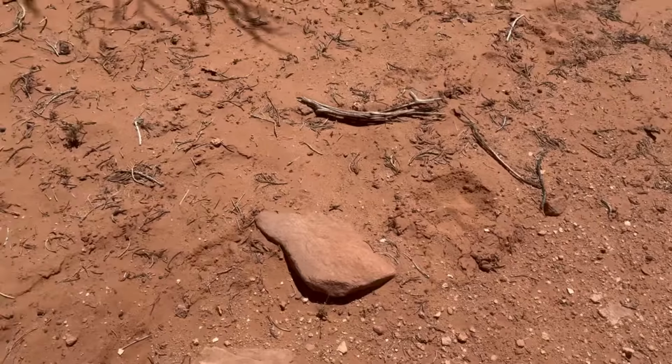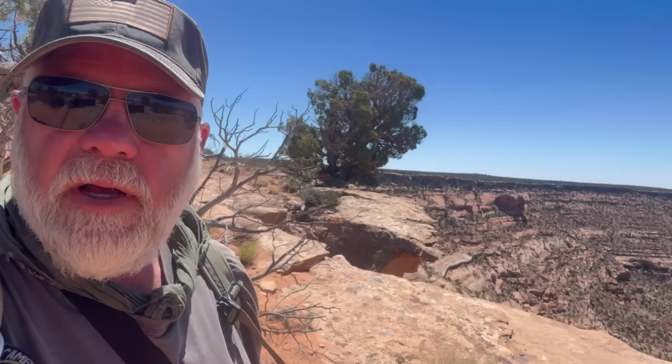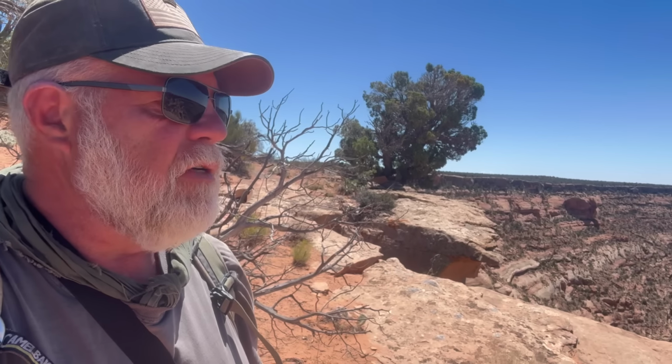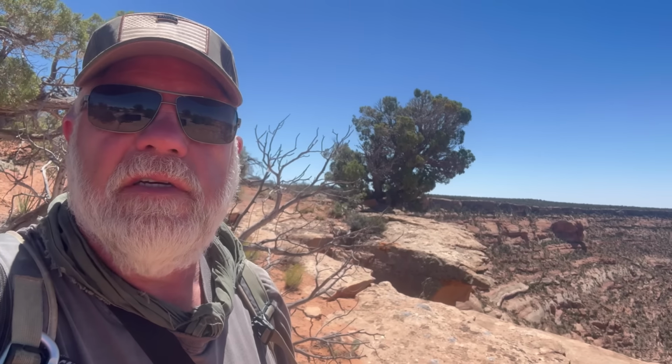So I'm going to be on my toes because I was here about 3 days ago, and these weren't here because I walked this whole cliff face. So now I know there's a mountain lion in the area, which is good to know, but it puts you on another level of alertness, knowing that it's fresh.